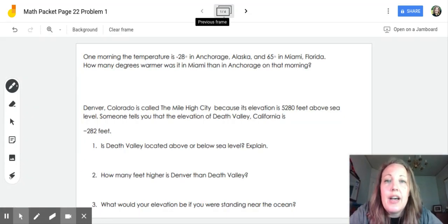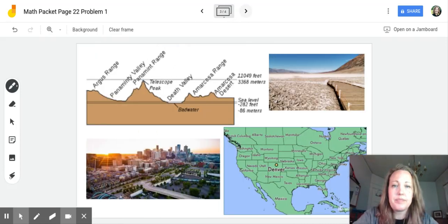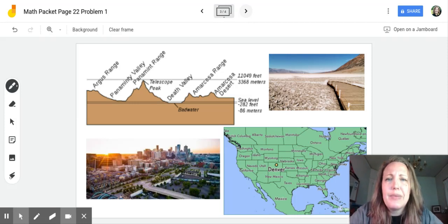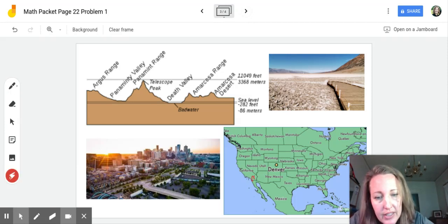This is talking about elevation. So we're going in Denver, Colorado, and all the way down to Death Valley, California. Now, interesting fun fact here. I always wondered how could you have a place that's not underwater, it's not wet, but it's below sea level? Well, here's why. Here in California is where Death Valley is located.